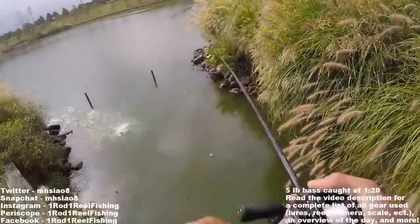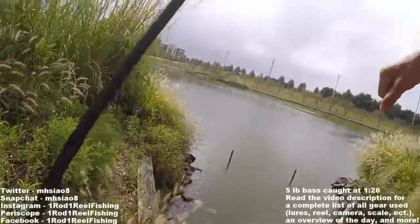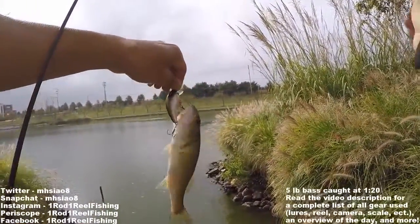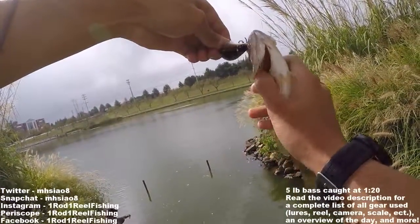There's one. Oh, baby. Well, trying a brand new pond today. First fish of the day, been about an hour.